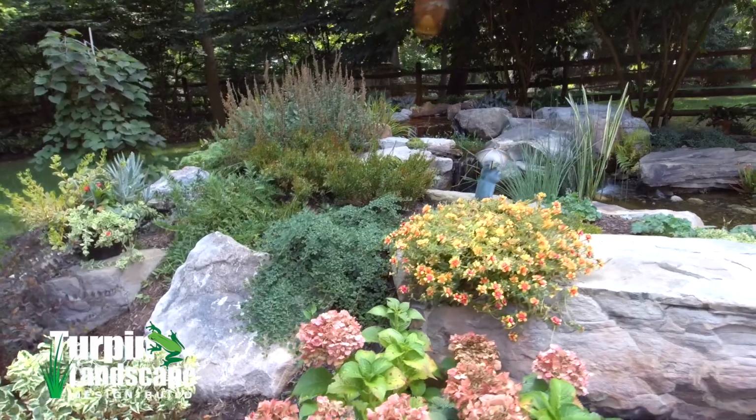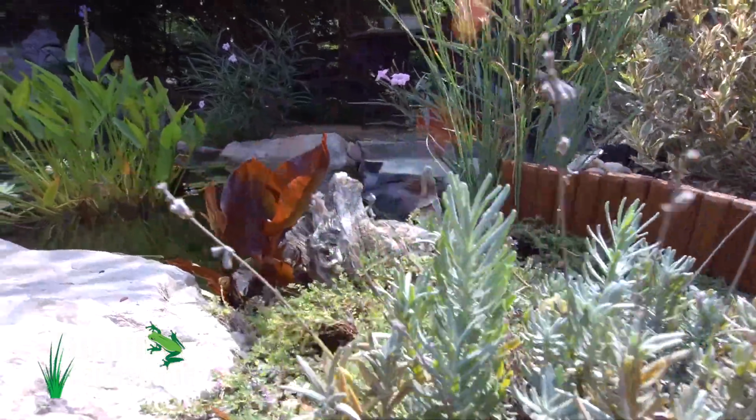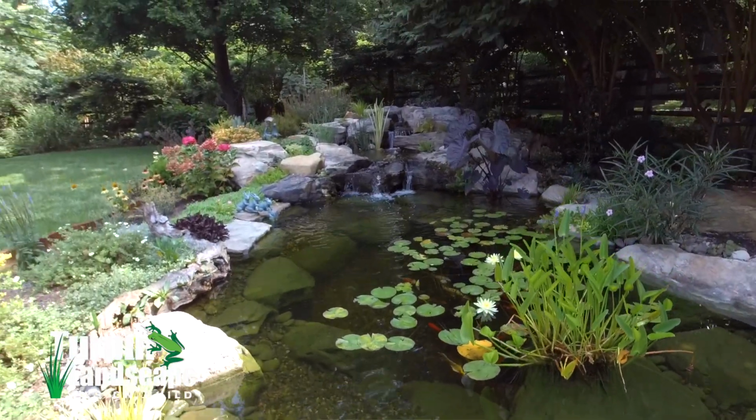So after everything was constructed, the pond is in, the waterfalls are in, everything's looking nice except for it needs landscaped. And I think Julie came in with her team and did a killer job with you guys. I know you guys were all part of that, but boy, I like going back to water features in 3 years because everything looks more natural.